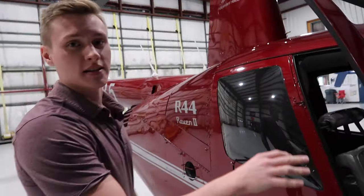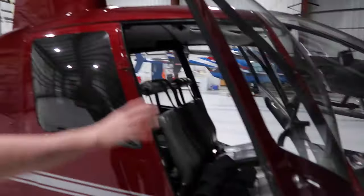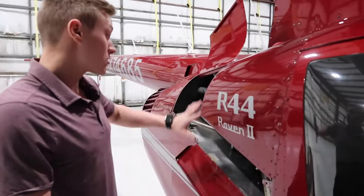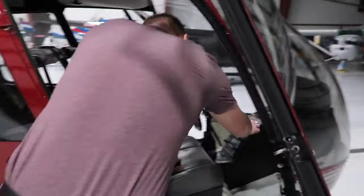So in airplanes, the captain sits in the left seat. For helicopters, he's in the right seat. I don't know why exactly, but that's just the way all the configurations are. We're gonna pre-flight it, so we have to check everything first. What are you checking for? Just making sure everything looks good, the engine's in good condition, and that all the warning lights work. So that's why I'm gonna turn on the master switch right now.